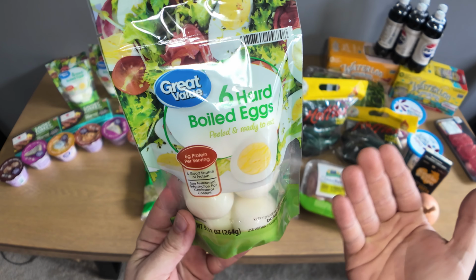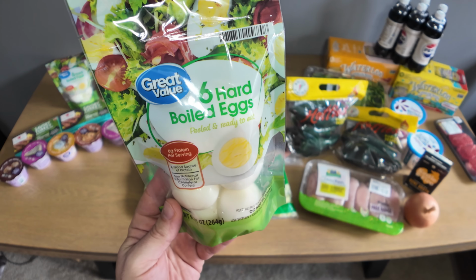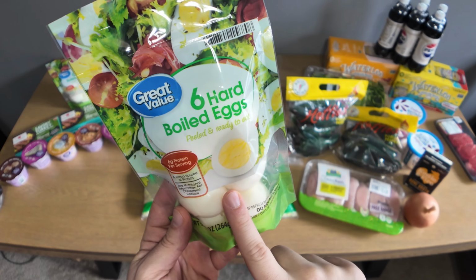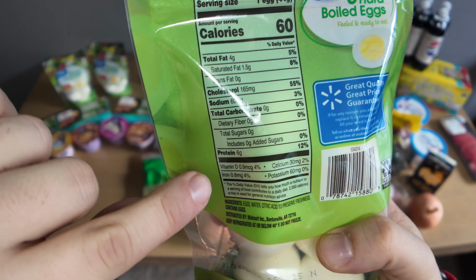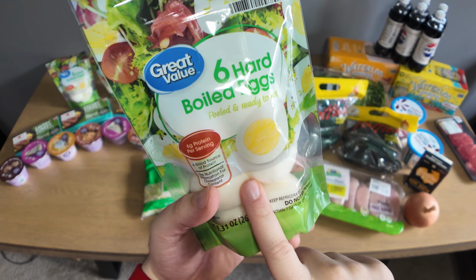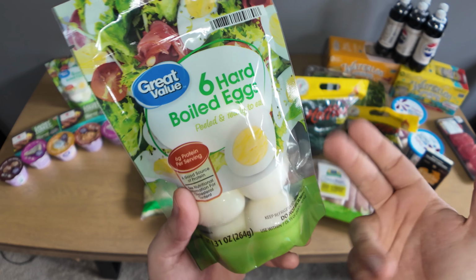So kind of like last time, we're going to be doing the hard-boiled egg, the turkey sausage, and then the yogurt again. But this time I bought pre-made hard-boiled eggs, 60 calories with 6 grams of protein. So it actually passed the protein test. The smaller the egg, it actually passes the protein test, which is pretty cool.